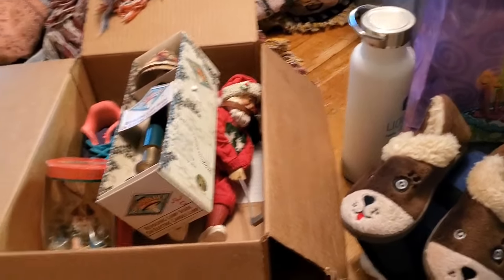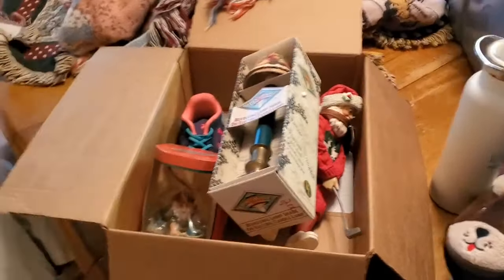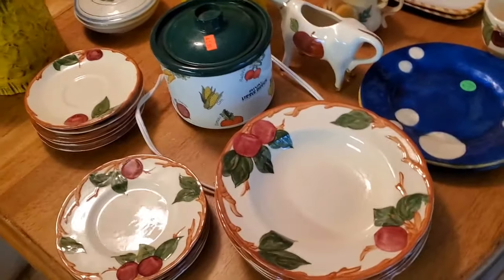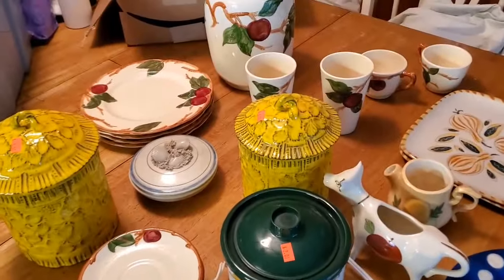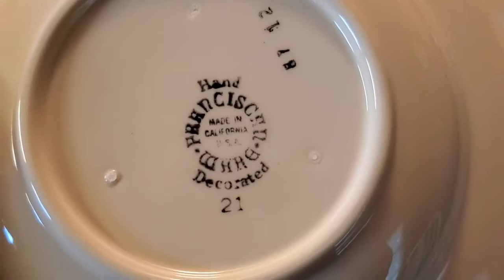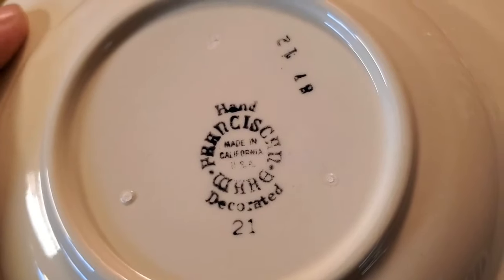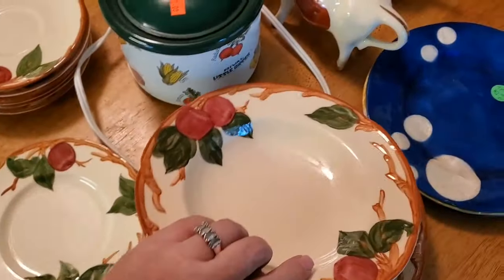I have another tote I'm gonna show you guys from the second thrift store. All right, guys, so this is the end of my haul. A lot of this you see is Franciscan apple. I will show you guys. Keep an eye out for Franciscan. This is hand decorated, made in California. Apple seems to be one of the more popular brands.